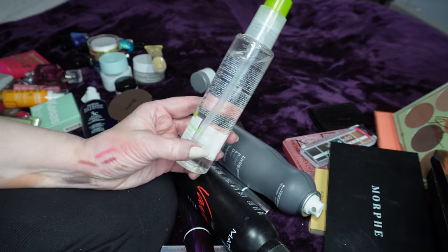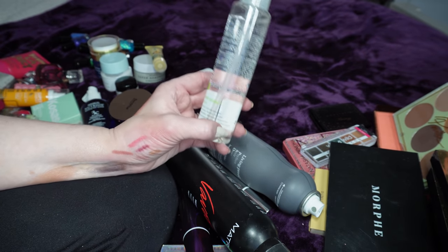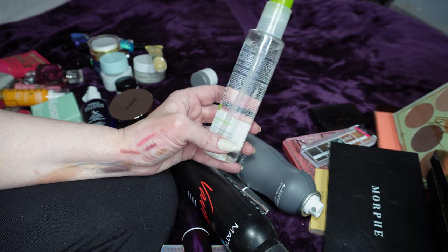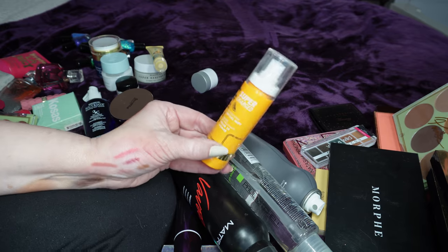And then this one is the Super Skinny Serum from Paul Mitchell. I used to use this all the time. I mean, all the time. And now it just makes my hair greasy and I can't use it anymore. I used to use it for shine in my hair. Let me grab some of these over here.